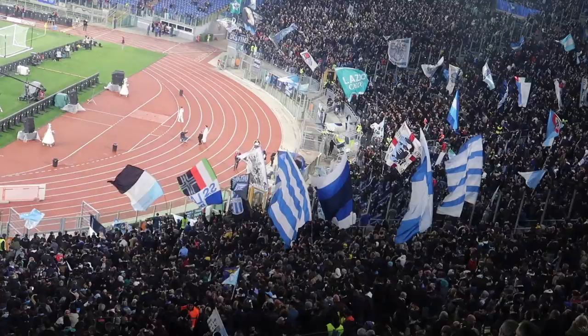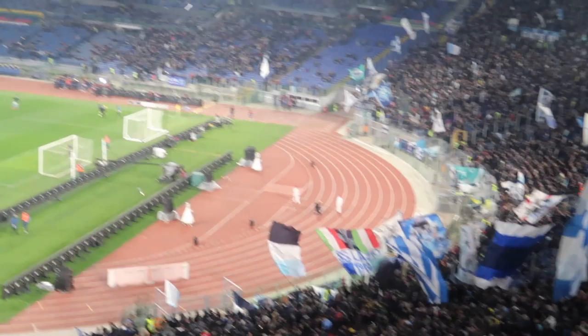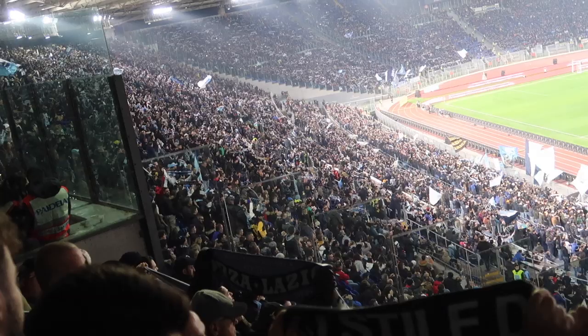Even flag displays and that, you get nothing like this in England. I think some sections of games you do, but not like it is in Italy and foreign leagues. Inter fans are sitting in this section over here, and fair play to them. I know they've got a lot of fans globally, but you've got to give them credit. I'm honestly lost for words. Look at the amount of scarves out.